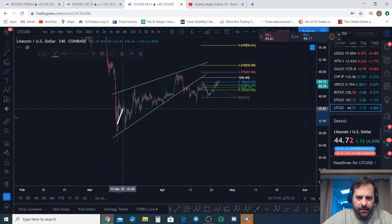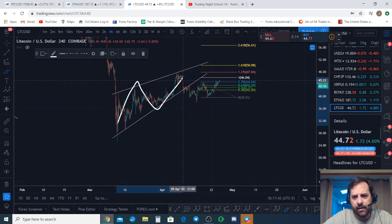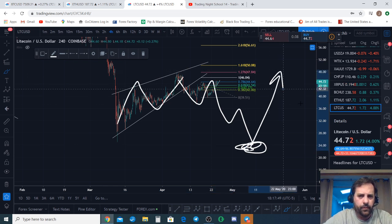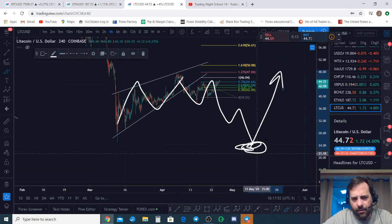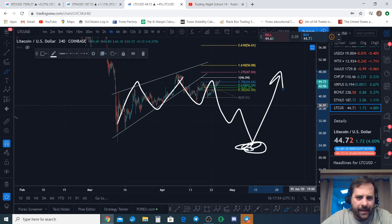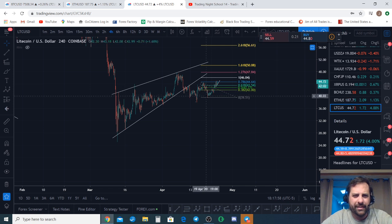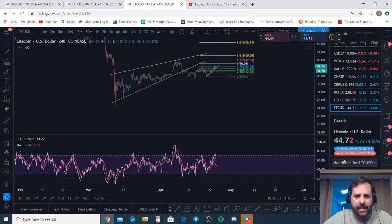Or this is some kind of a three wave correction, and then we get five waves down to finish, and then we head up. Either way, coming down before we go up is what I think should happen. I'd like to see that. The wave structure looks like it needs to come down.